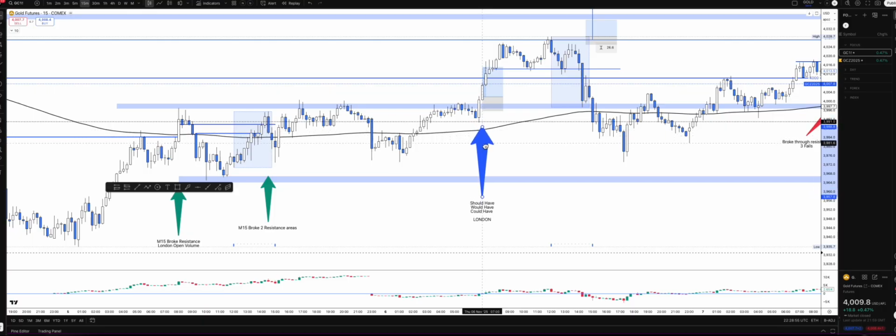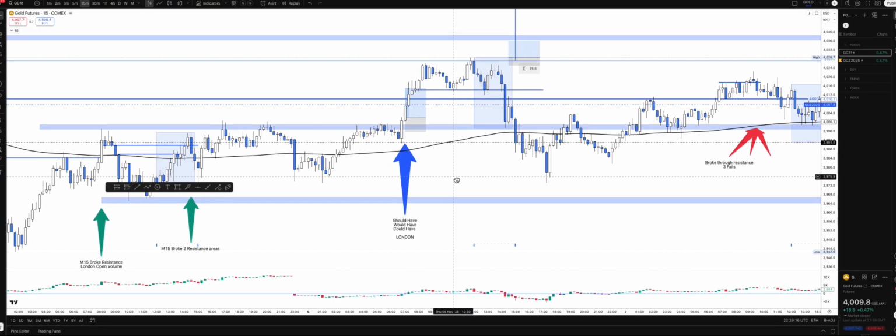But here's one here, broke through this area that I had marked up. I would clearly have entered the trade as soon as this candle here got broke, because this closed above my zone, and then when this breaks, that's when I enter. That would have been a beautiful trade there, but should have, would have, could have, during London session.